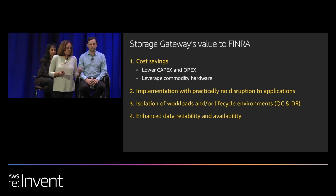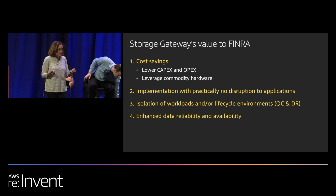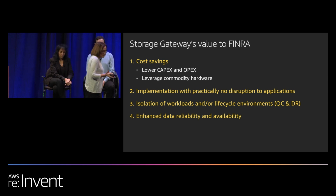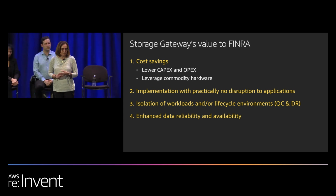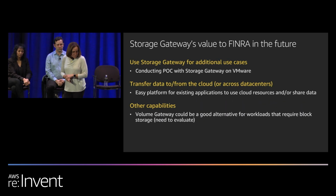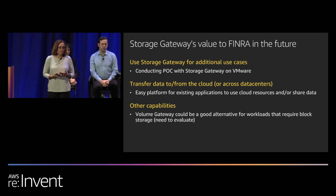We also achieved something that we had been trying to do for a while, which was isolate our workloads, QC and DR. Now they're very well defined. They're easily managed for the different purposes. And we have enhanced our data reliability and availability. Also, this has opened opportunities for us in the future.